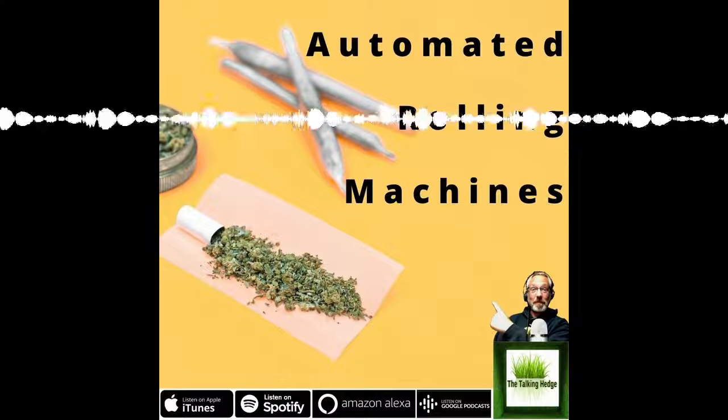So for the blunt rolling machine, good luck with that. There's one company, Honest Blunts, out of Colorado.